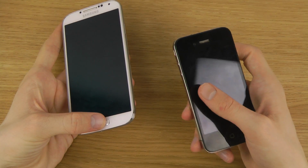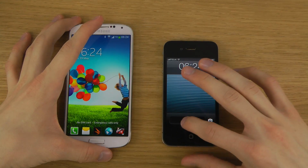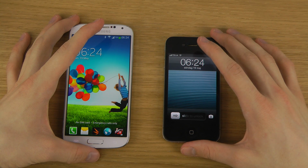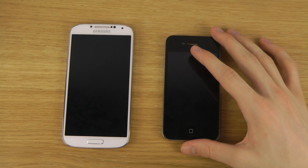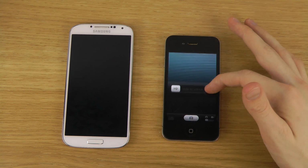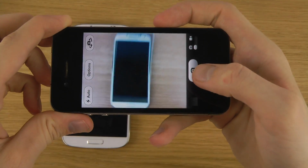So now if we continue on and start to check out the software, starting with the simple iOS, you do have a quick little simple lock screen here. Of course the iPhone here is rocking iOS, and I couldn't download the latest version of iOS, 6.1.3, which was kind of annoying because you should be able to do that. You can also quickly launch the camera here. It takes a while to load, and the camera software is pretty basic.